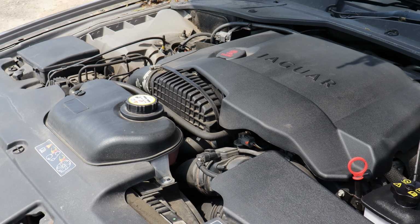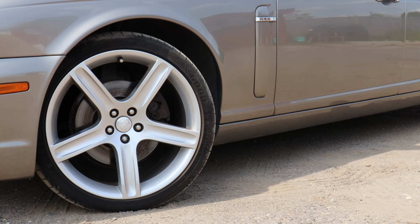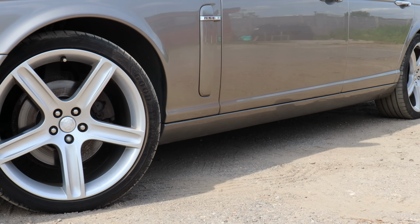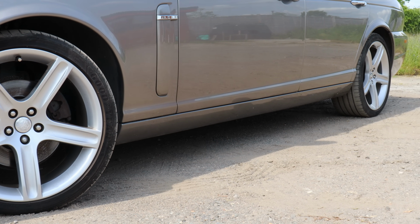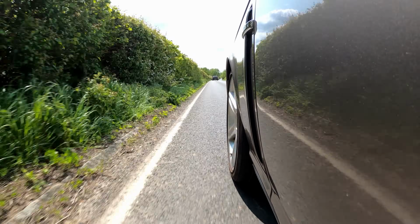The real big difference between the two, by the time you get to the facelift car, Jaguar had switched brake suppliers from Brembo to TRW. So standard models actually got bigger brake discs all round. Can't say I noticed the difference in braking performance between the two, having said that. That ride, particularly on a sort of open road like this, is very cosseting, works really well. The steering is well weighted.